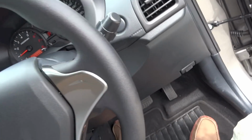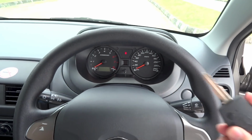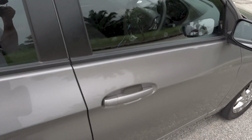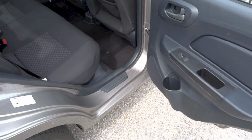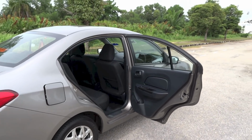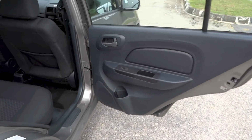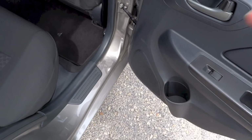Alright, so I guess that's it for the startup. We can turn it off right now and continue with the rest of the tour. Window control, bottle holder, speaker.